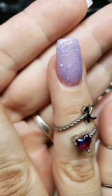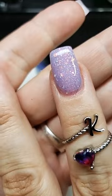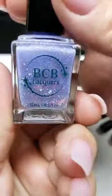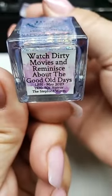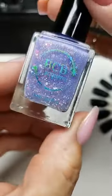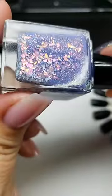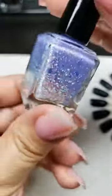So there is BCB Lacquer. That gorgeous lilac polish. I love her label. Watch dirty movies and reminisce about the good old days. That actually sounds like a fun thing to do. Absolutely. And a big old section of flakies right there. That's awesome. Thank you, Brittany. That's beautiful polish.